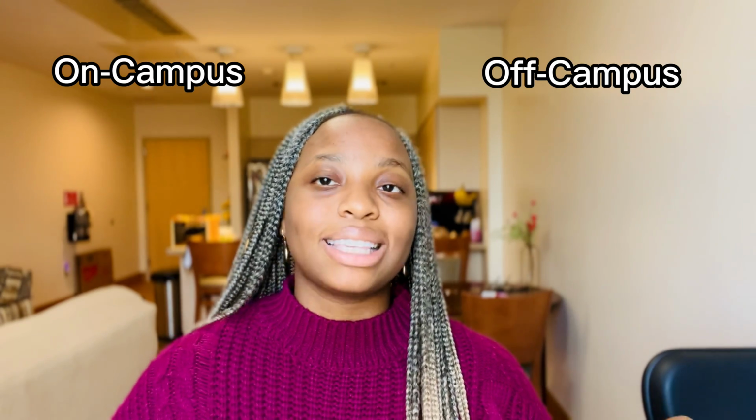So to start us off, we have two main types of student housing here in the US. Emphasis on two main types, okay, which is the on-campus housing and off-campus housing. That's how I like to divide it personally. And then you can go into on-campus housing, and then you can go into off-campus housing separately. So I'm going to just start with on-campus housing, which is the university provided housing.